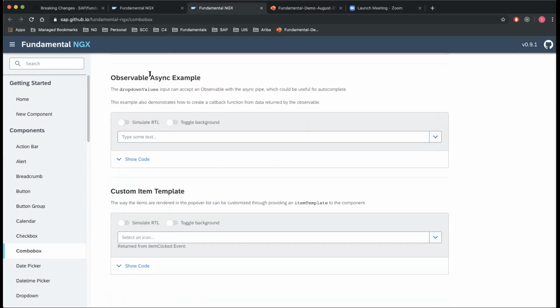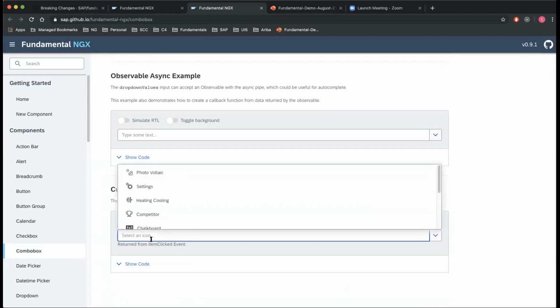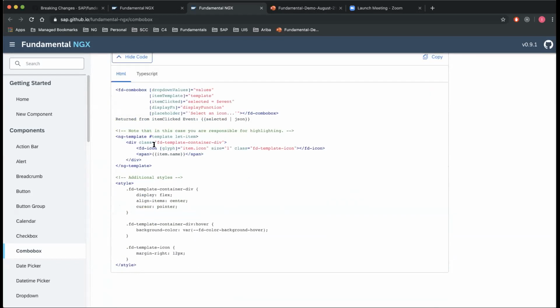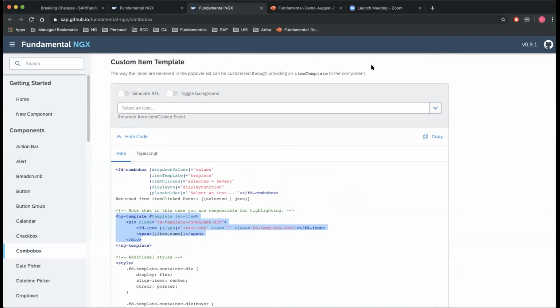You can also use observable async pipes if you're working with observables. And the last option is you can also use a custom item template. For example, here we have the name of the item plus an icon. And here we have the example with the ng-template, which is our custom template. If you don't have any questions, you can pass it to Deno.